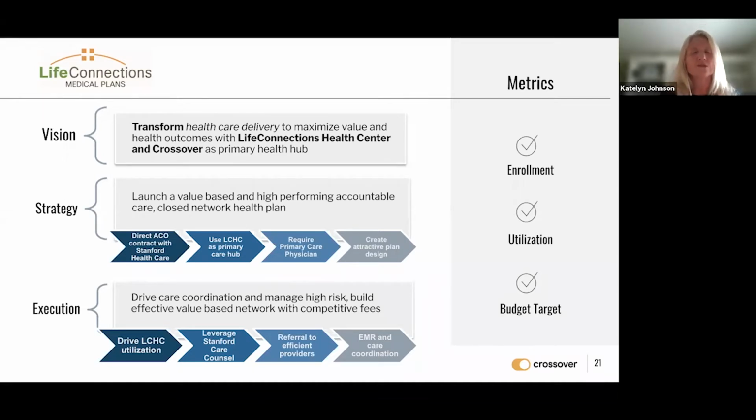So what did we do? We direct contracted with a prestigious healthcare system. That was Stanford Healthcare. We're using Life Connections as that medical care hub, but you don't have to use Life Connections when you roll in the plan. So that's critical as well. You can use other primary care doctors, but of course you'll get the best advantage using your own Life Connection center. We do require the primary care doctor to be the physician coach, to be the health coach.